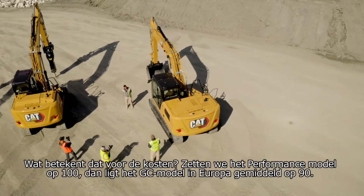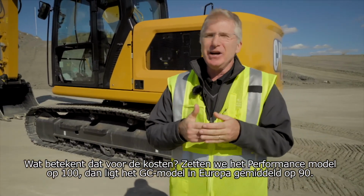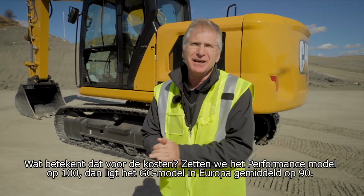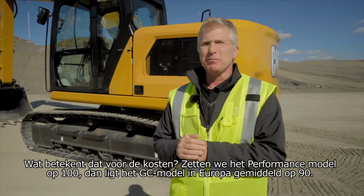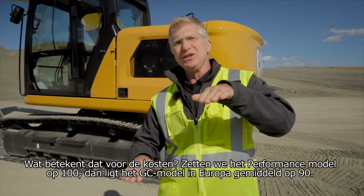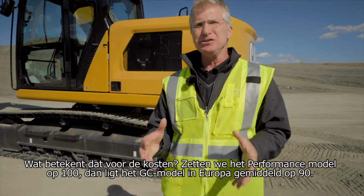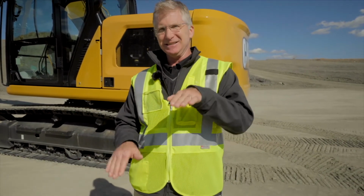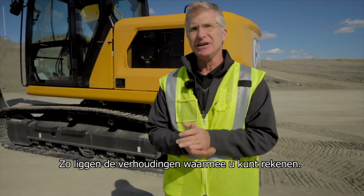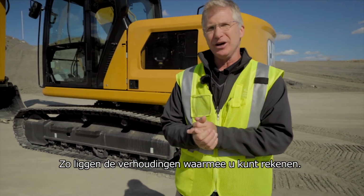So what does that mean? If you're coming onto the job site and you're going to purchase that GC model, and you've just purchased a performance model, say the performance model is at 100, your GC model is going to be, on average in Europe, around a 90. So you can see the difference in the value prop and the positioning of that machine and where you would position it on your job site.